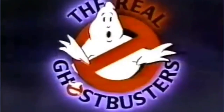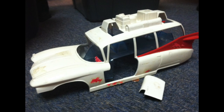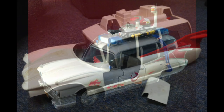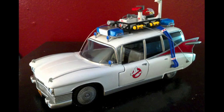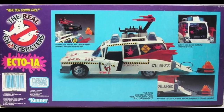I've been wanting to customize a Kenner Ecto-1 for a long time. I bought this main body in about 2005. I originally planned to make it into just a regular Ecto-1. The initial base model off of this was an actual Kenner Ecto-1A from about 1990-91.